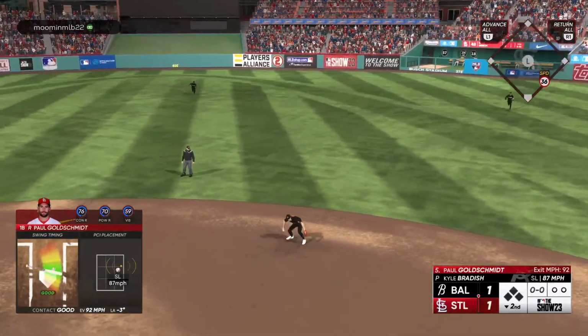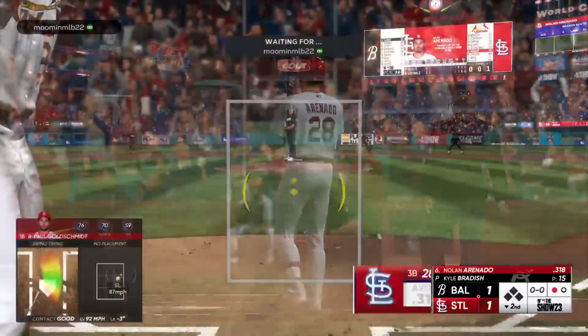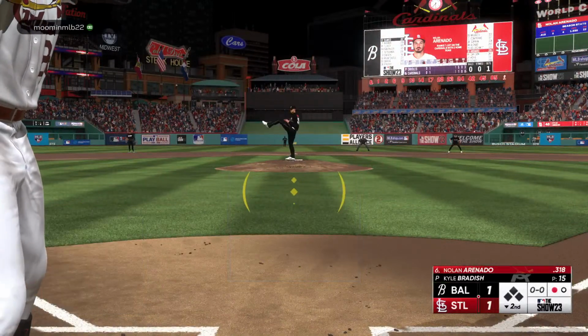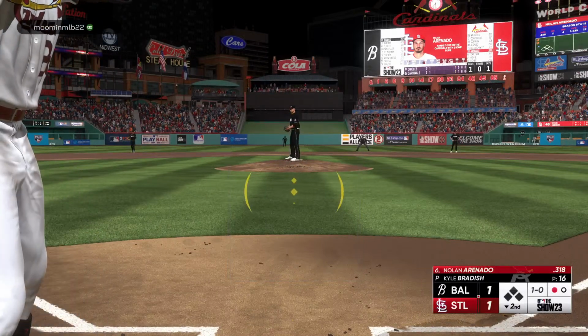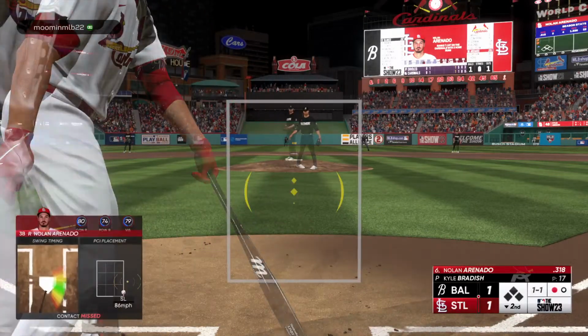Boots it. But the throw to first gets him easily, and that's the first out. Here's Nolan Arenado. First pitch doesn't find the zone. There's a swing and a miss. I got 1 ball, 1 strike.